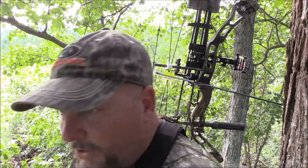Thursday, September 14th, here in North Carolina archery season. I'm out in a spot at a farm that I call the gate stand. It's just a little transition area between a soybean field and an old logging deck. I got corn out down here. Got several good bucks in the area. This farm actually has the best deer on it of any of the farms that we hunt.